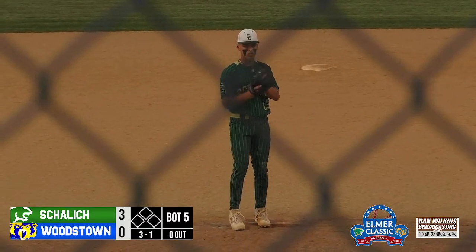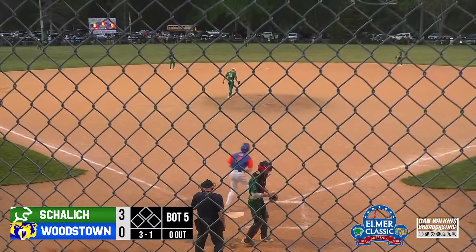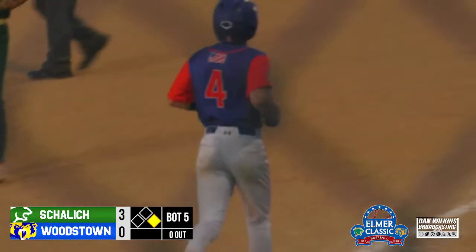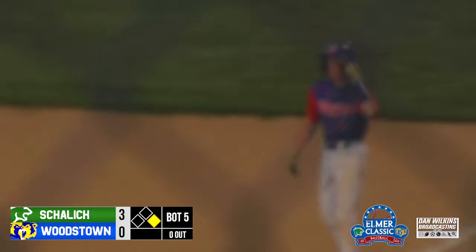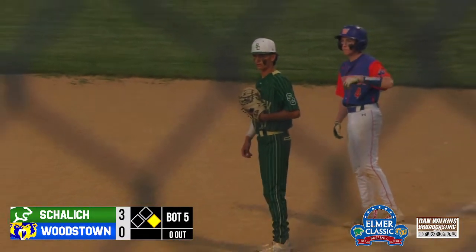The one was a bunt single, but if he is able to pound the strike zone, which he's unable to do right there as he gives up a walk, but if he can keep pounding the strike zone, he's going to be in for a longer start in this one. But he gives up the leadoff walk, and the door is open now for Woodstown to try and get that 0 off the scoreboard.